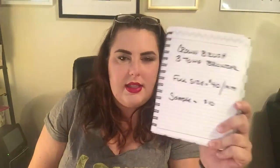I estimated this sample at $10 because it seems to be about half the size of what the full size looks like. I love the concept. I love the concept of having a bronzer, a blush, and a highlighter all in one. I don't love the execution. I feel like the product is not great.